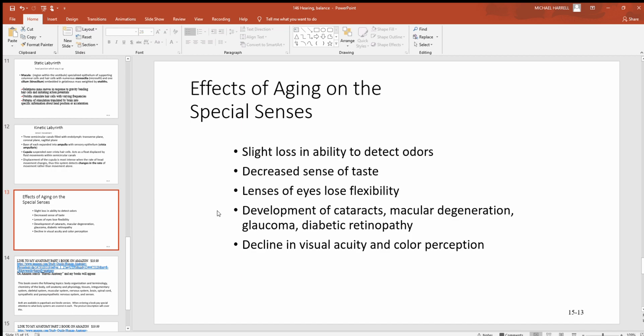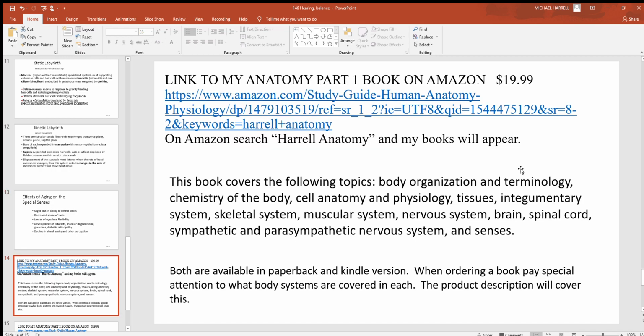And with diabetes decreasing blood flow to things around the body, the retina's one. You could lose enough blood flow to your retina, you could go blind, and it happens quite often. And of course, you'll lose your sharpness and vision, color perception, and everything right along with it.